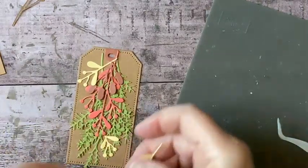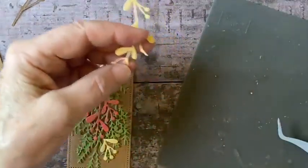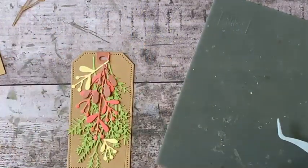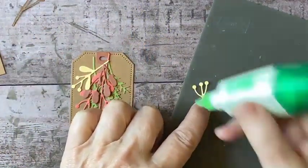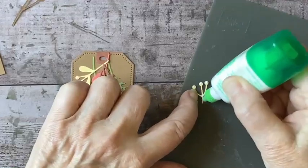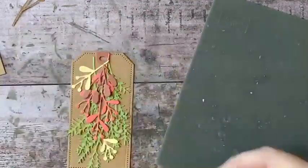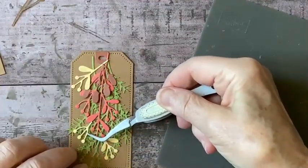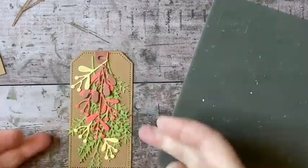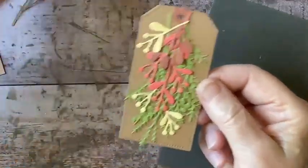Okay, and maybe one more over there. I think what I'll do is I'll just take the berries this time and a little bit of stem. So this way you can introduce as much or as little of a complementary color to your design and just help it to pull it all together. So there's my tag. I'm very happy with this.